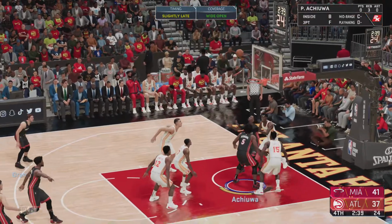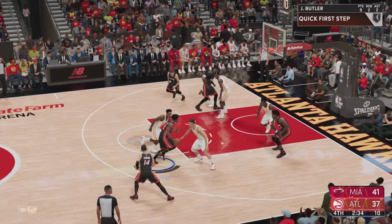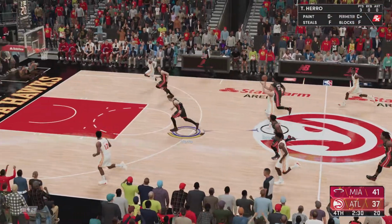3-pointer. Offensive board. Outside for Butler. Oh, they get a hand on it. It's stolen by Bogdanovich. And now the Hawks on the break.